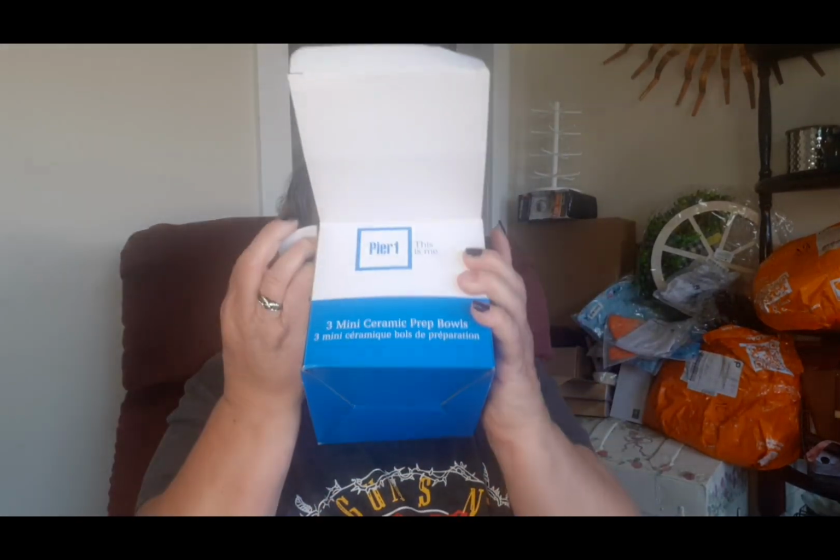But anyhow, these are these 3 serving bowls. They're Pier 1. And they're not serving bowls, they're, you know, where you put all your stuff out to make your meal. I'm going to take them all 3 out. There's 3 of them in here. I mean, they're cute, and I will use them for decorative purposes. But I really got to know, does anybody else on TV, or not on TV, making food, ever use these to put their stuff in before they mix it?